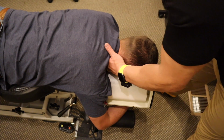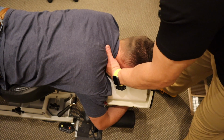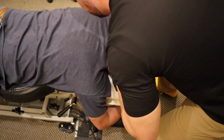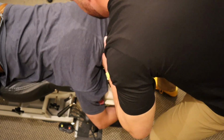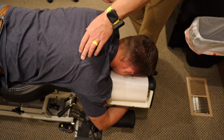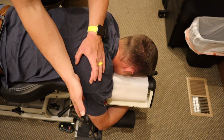So what we want to do here is adjust that first rib. Take a deep breath in here for me, all the way out. Put pressure here. Let that relax. Just like that.